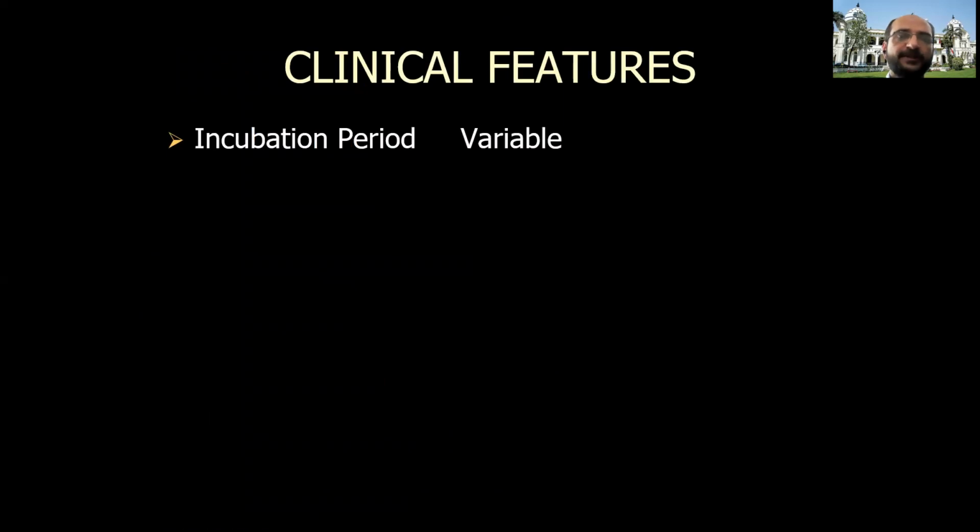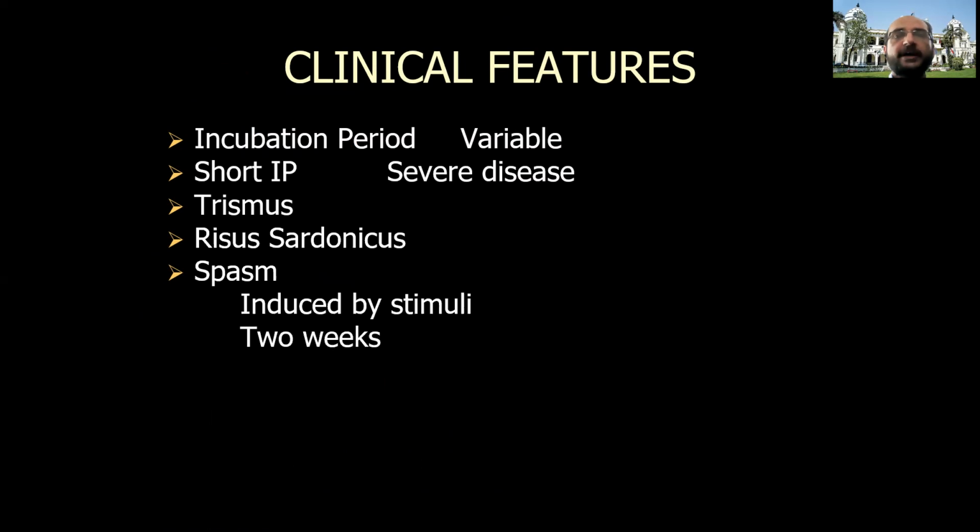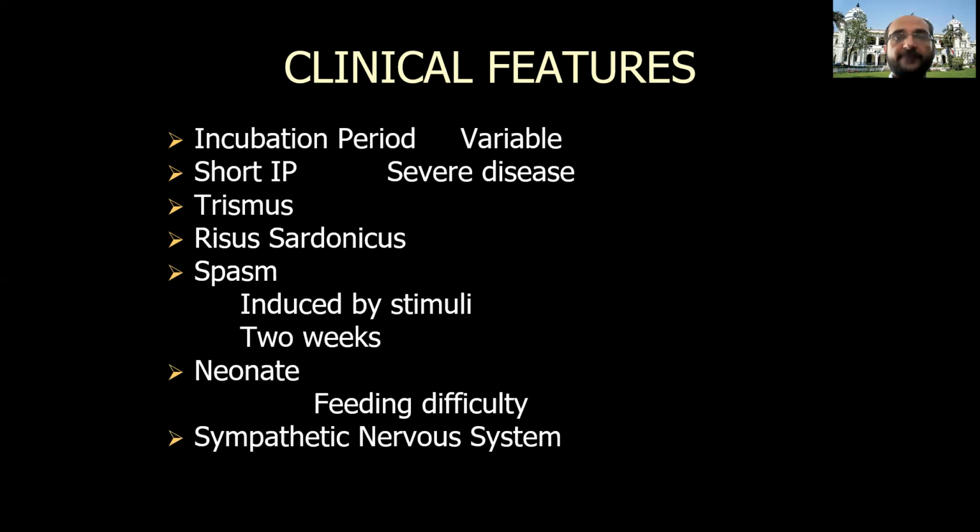The incubation period is variable, but it is important to note that the shorter the incubation period, the more severe the disease is. Trismus, risus sardonicus, and generalized spasms induced by stimuli appear after 2 weeks of the injury. In neonates, they may have difficulty in opening the mouth and feeding difficulties. If the sympathetic nervous system is involved in severe cases, it may lead to autonomic dysfunction. As a matter of fact, in older children and adults, this autonomic dysfunction would perhaps be the major cause of fatality.